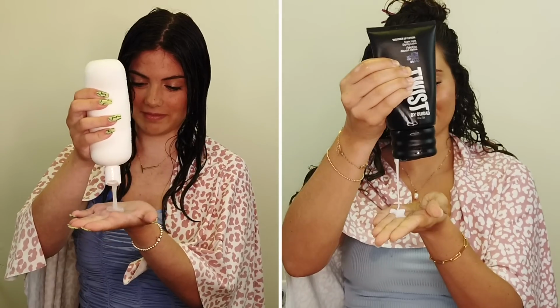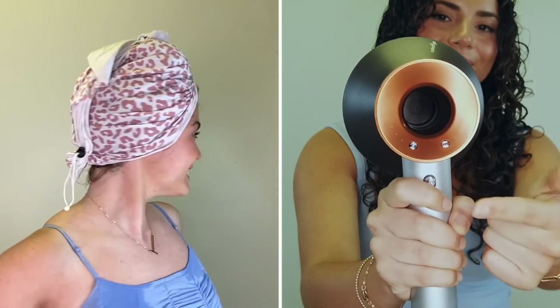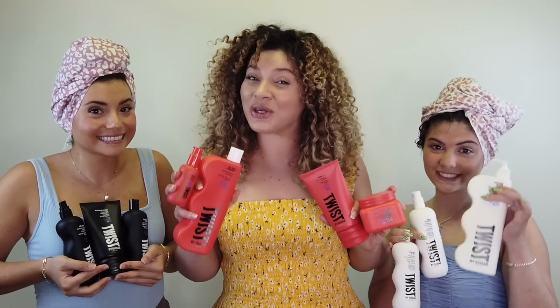Perfect. So stay tuned to learn how to tweak your routines, including learning about the right product type, the right amount, styling technique, and tools to use for your hair type. And now for a little background about the products they are going to be using.